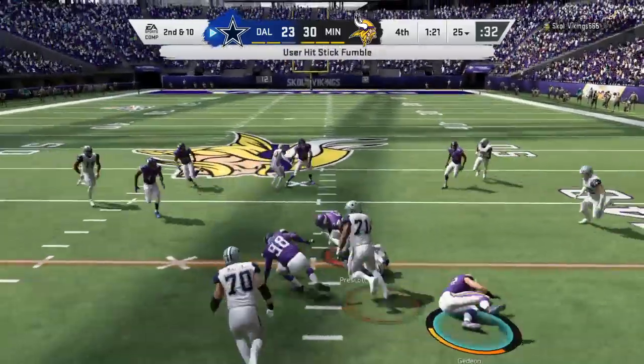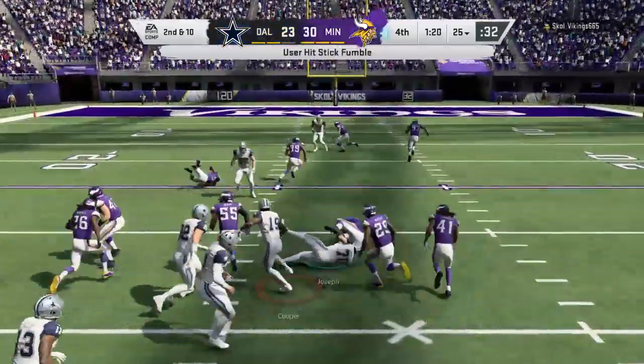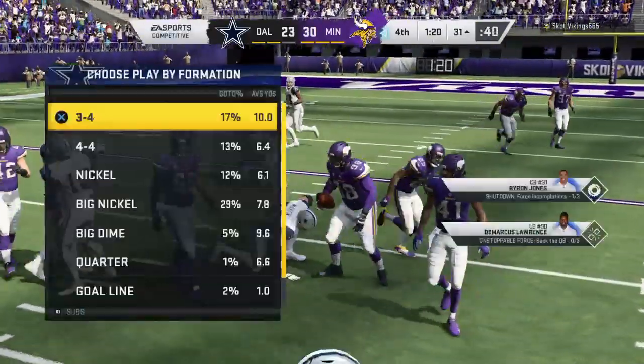Yeah, we're not. Oh, Prescott stripped. And his guys are going to take over at the 31-yard line.